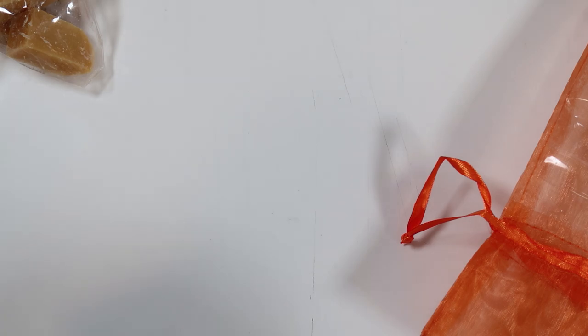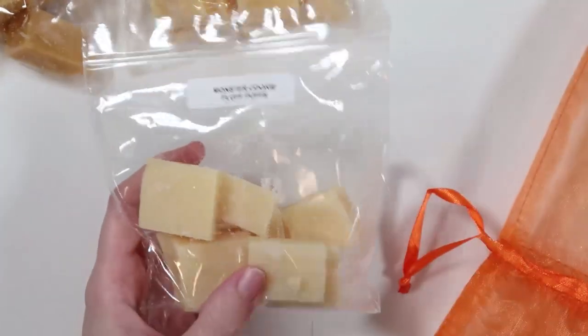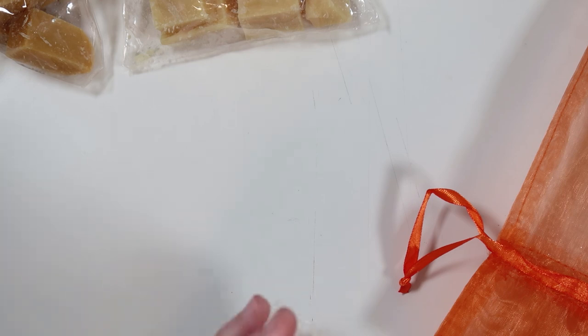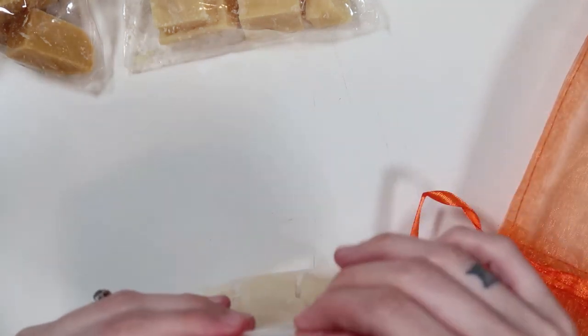That's amazing. That's very bready. Oh, I love a good bread scent. Next, I have Monster Cookie Fluff Puffs, which is another one I've heard a lot about. I think it's bakery, but it might also be their customer favorites. I don't know. This is really nice. Very, very bakery.